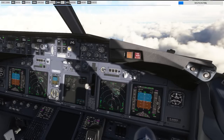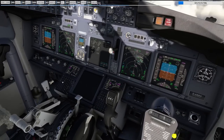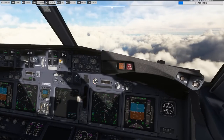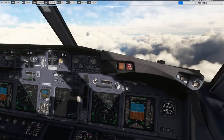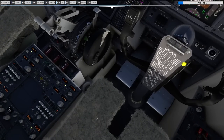Okay, so, yeah, with that, I've got to use the speed brake to catch our path back, but that's what we'll have to do. So, descent checks are completed, I just wanted to do a PA.